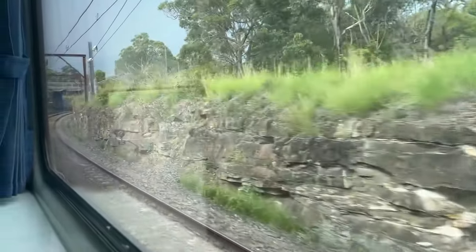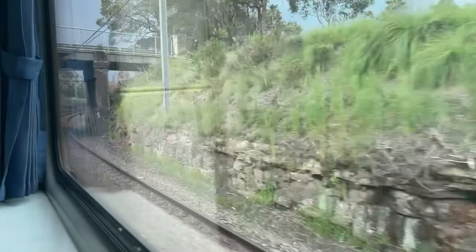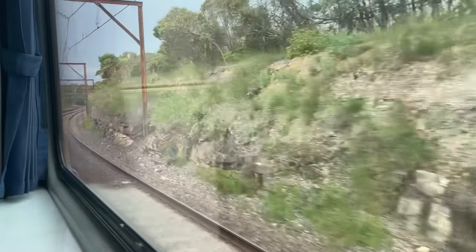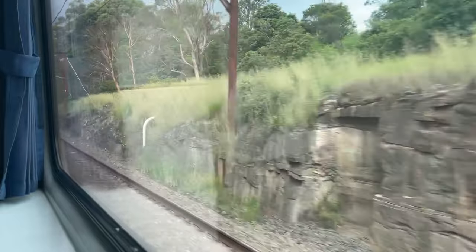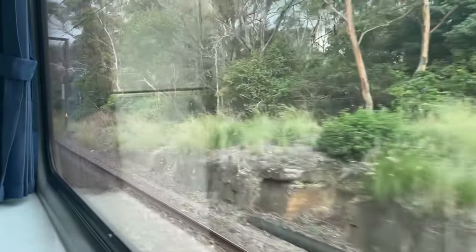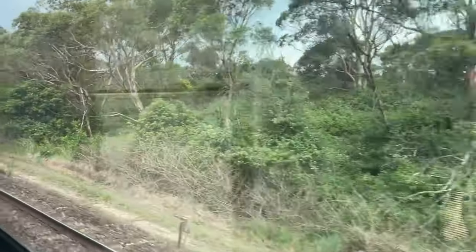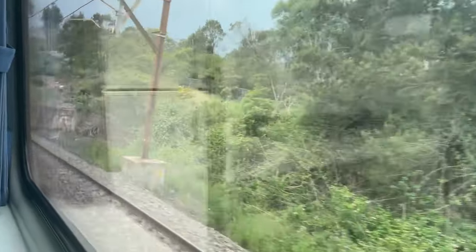Please keep all aisles and vestibule clear at all times, as this allows all passengers and crew members to move throughout the train safely. Also ask you to wear shoes and walk between carriages, as this is a safety issue. Please be advised that if you're using audio visual devices, this must be used with headphones and be played at a volume that is only audible to yourself and for the comfort of those around you.